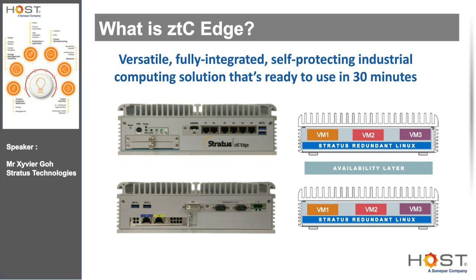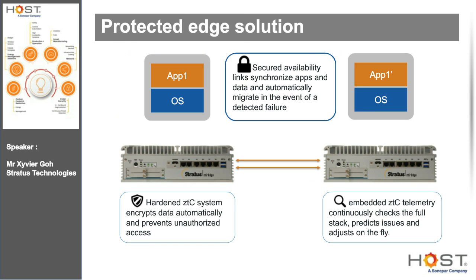Protection is achieved using a pair of 10G network links that are hardened and encrypted. These are represented by the orange lines in the middle. This pair of 10G links are used to do what we call software checkpointing.